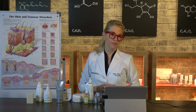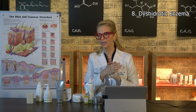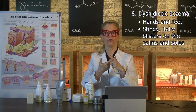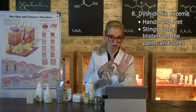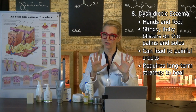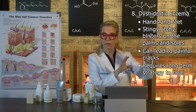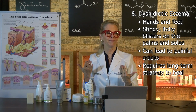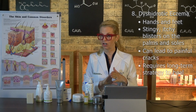And the last common type of eczema that I want to mention is called dyshidrotic eczema. And that's this weird, we don't understand it, hand rash that people get with stingy, itchy blisters that form on the lateral aspects of the fingers and the hands that can ultimately fissure and cause painful cracks. And the hand skin takes a really long time to heal because it's so thick and we use it every day to touch things and to wash dishes, and we get it into harsh solvents, etc. And so dyshidrotic eczema is a troubling form of eczema that requires a long-term care strategy to heal.